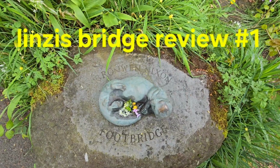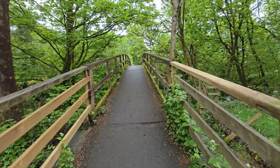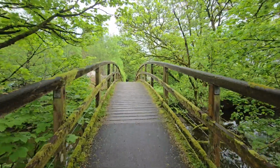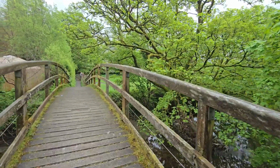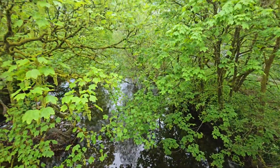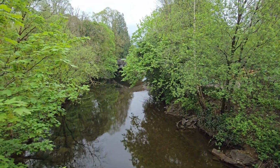So. Bronwen Nixon footbridge. The little flowers here. We go up here. This is a very nice woodland little area. Very green for this time of year. Spring is coming. And now for my favourite part, which is the water. You can't see much of it because of the trees. But if you go to this side, you can see a lot more. And there's a cute little bridge over there.